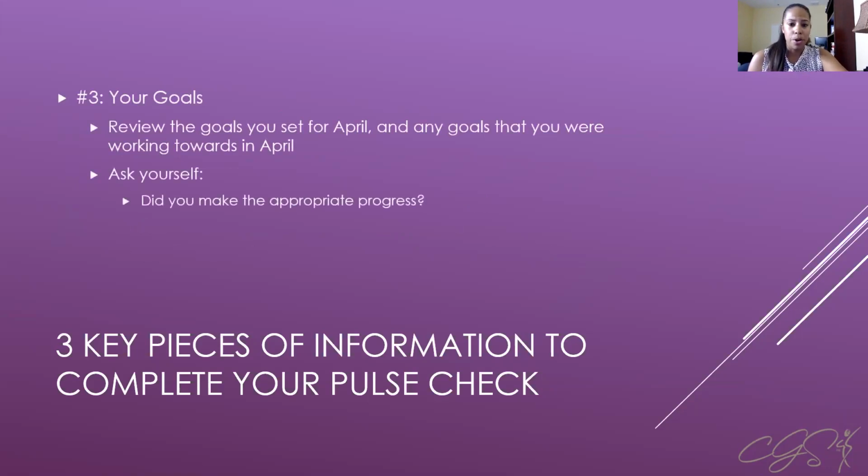Did you make the appropriate progress? So if your goal is to save $12,000 in 2018, that's $1,000 a month. That means you would have needed to save $1,000 in April. Did you do that? If so, good job. If not, what will you need to change to make sure you can move forward and reach your goals accordingly?